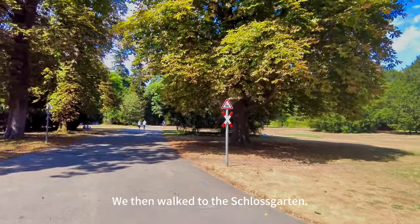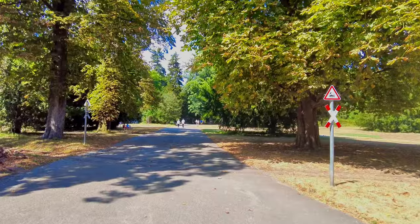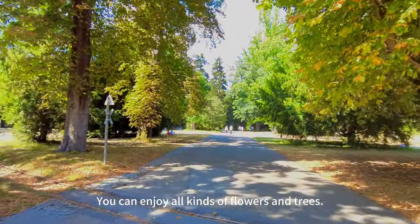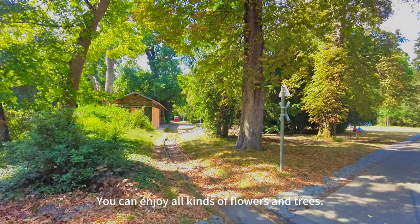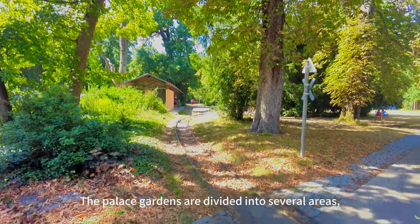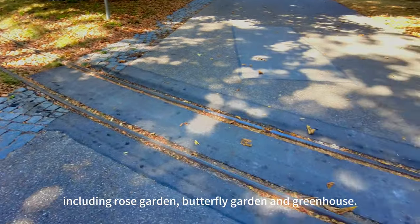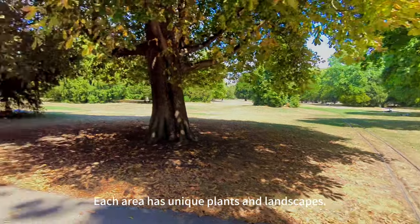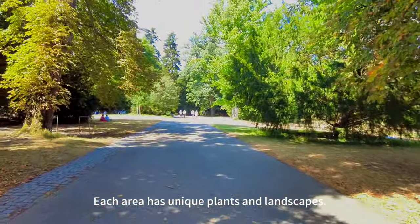We then walk to the Schlossgarten. This is the backyard of the Karlsruhe Palace. You can enjoy all kinds of flowers and trees. The palace gardens are divided into several areas, including the Rosengarten, butterfly garden, and greenhouse. Each area has unique plants and landscapes.